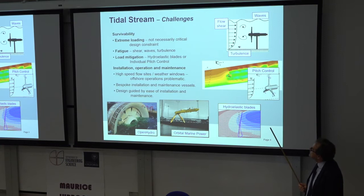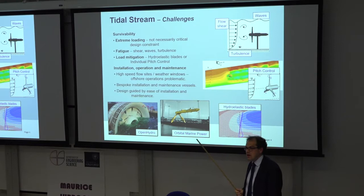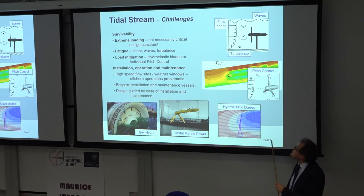Those of you who have backgrounds in offshore engineering will be thinking about extreme waves and design waves and that kind of thing. This is not really a design wave problem. The design of these things is largely driven by fatigue. It's the fatigue damage coming from all this nasty stuff that's continually loading and unloading and stressing the blades. And that's what we generally have to deal with.